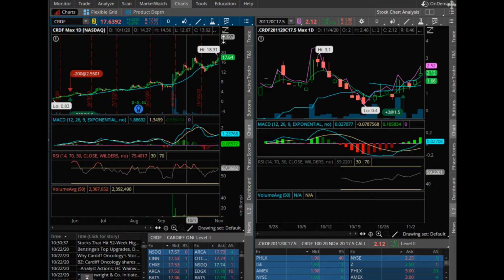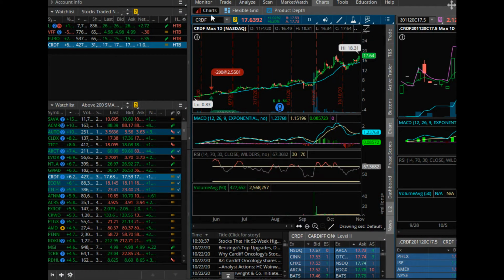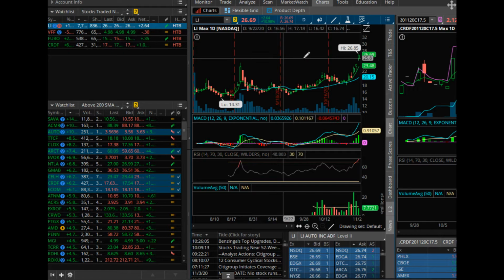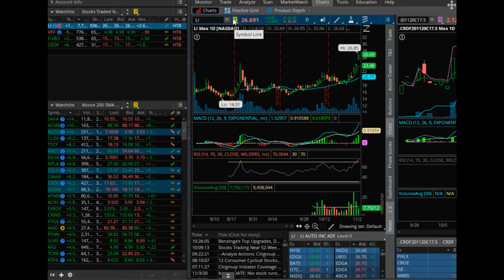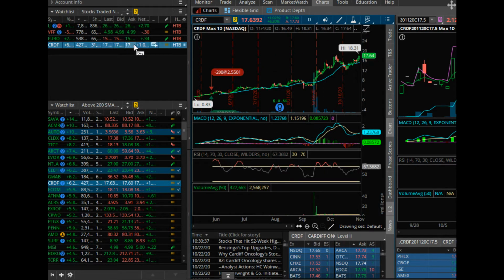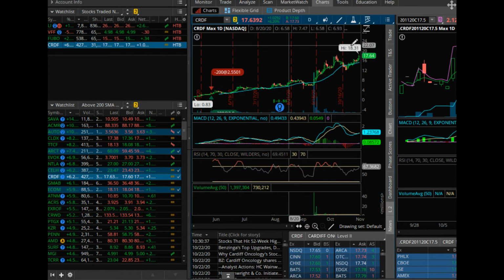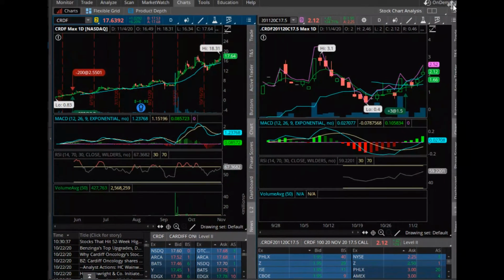So let me just move this over a little bit. This is my watch list. I have my watch list right here. Let's say this is a stock that I sold earlier, which was LI. I probably shouldn't have sold it so soon, but that's besides the point. When I click on it, you see it's linked to 2. 2 comes here, and I'm ready to start analyzing my chart. So I click on CRDF. CRDF comes over here, and now I'm ready to start analyzing the chart.